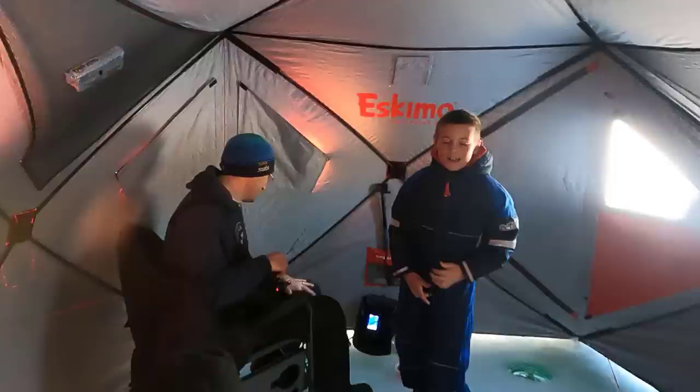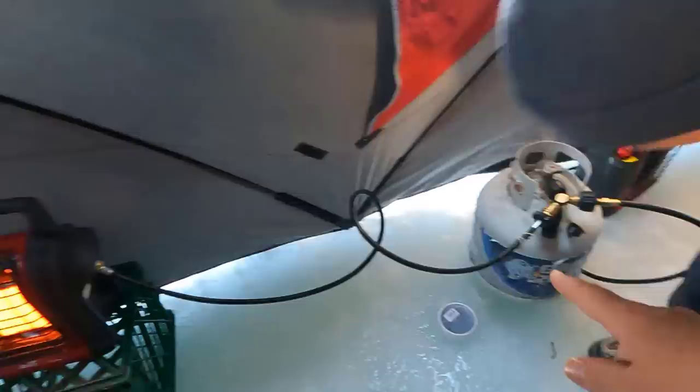Yeah, we turned off one of the heaters. So this heater, I just turned it back on. These are from Costco, and they can connect to a small propane tank or a big one, and that's what we're doing here. They've been so helpful. We don't want to scrimp on heat, so we brought the big 20-pound tank.